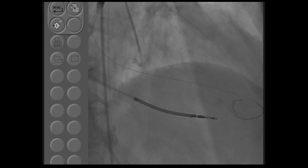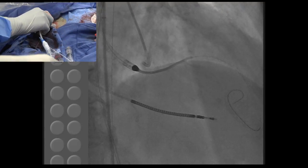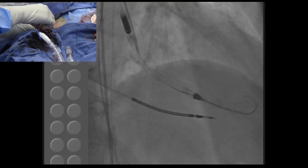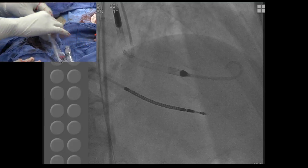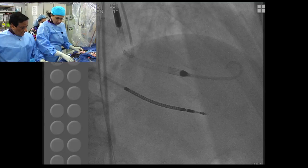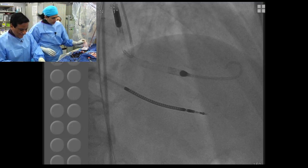So a large pigtail catheter, that is all you have? That's it. And once you are in approximately the LV, you can just pull back the wire. 10 seconds to deploy, huh? Yes. Samin, how many cases does one need to practice before doing this? You're ready to go with almost the first case? Yeah. See one, do one. Yeah, that's exactly what it is.